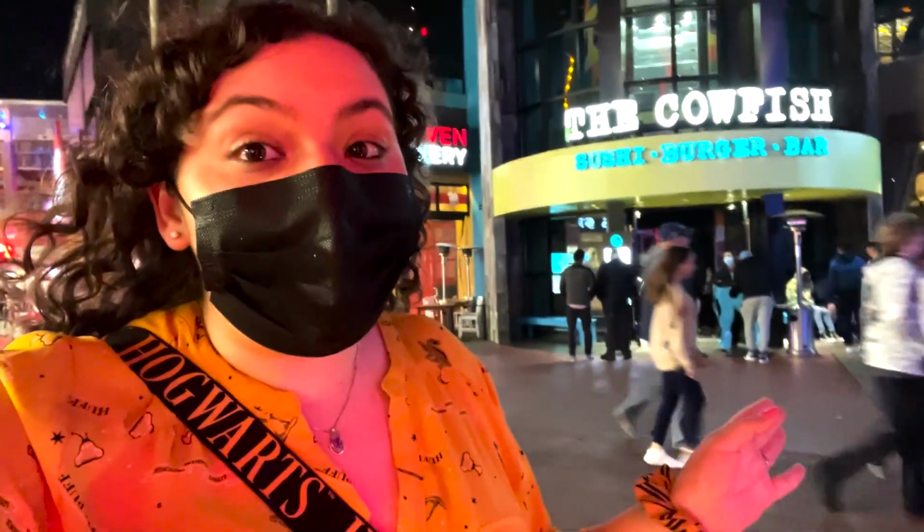But I mean, honestly, two out of three things being very, very good, I think that's a good sign to go and try the Cowfish.